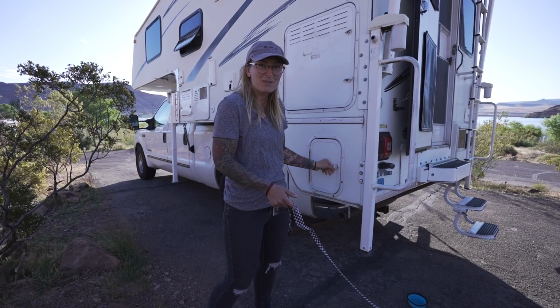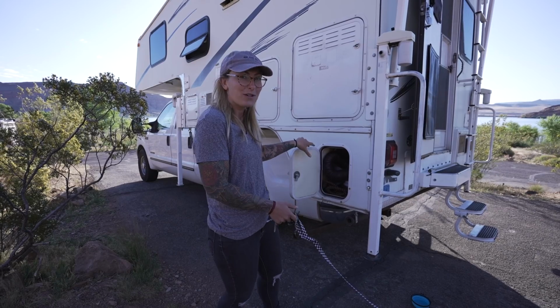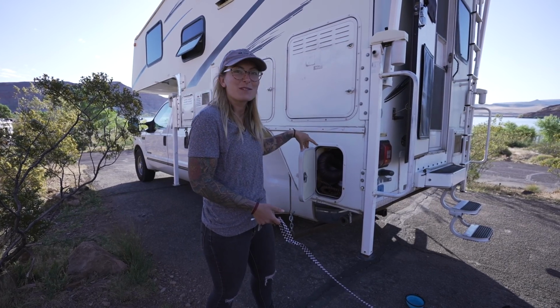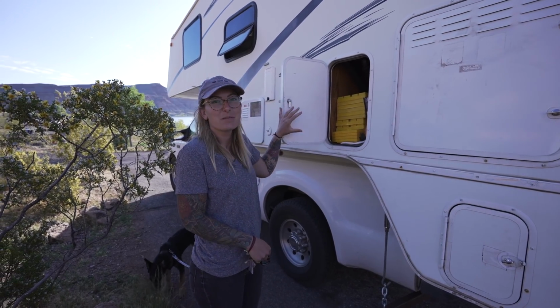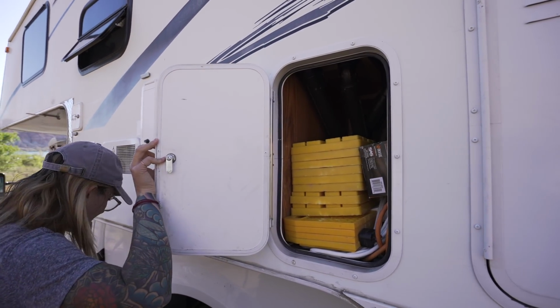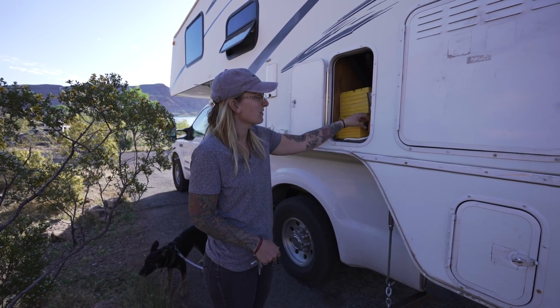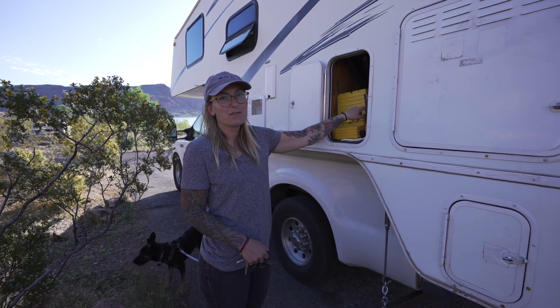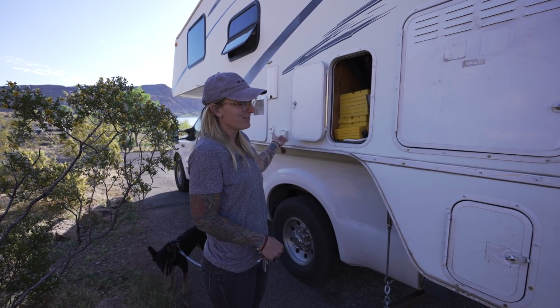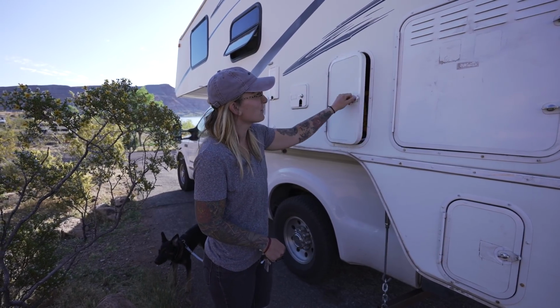Down here is the super lovely storage for septic hose, gray water hose, freshwater hose, and don't mix them up. Here is where I keep leveling blocks, extension cords. There's a power converter from 30 amp to just normal aux, I think. Gloves for the aforementioned septic. And yeah, pretty basic storage.